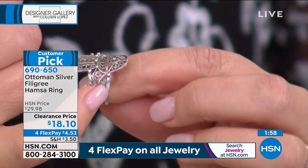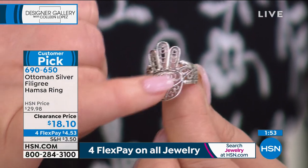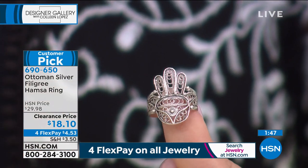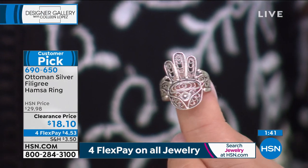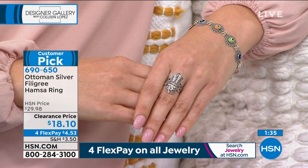Look at the silver work, you guys. Look at the beautiful twisting and turning. They have to do that by hand. That is not punched or stamped out of a machine. That is done by hand. The Hamsa hand, the hand of protection, beautiful, comfortable, size 5 last call, size 11 last call. It's a steal, honestly, at $18.10 to get a genuine, precious metal ring, a piece of history.